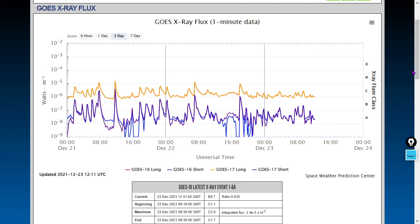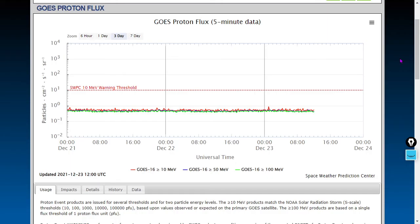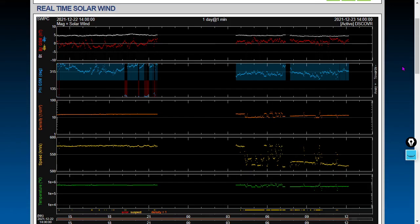And we've seen multiple M-class flares. 3 M-class flares in the past 3 days there. No significant spikes in the proton flux. One tiny little intensification there. And the real-time solar wind showing some errors. Some major errors. And it looks like we do have somewhat of a signal here.